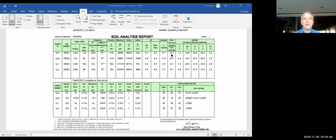Your soil is your natural resource on the farm. You need to understand your soil as a natural resource and the dynamics of that soil from a chemical point of view. Any more questions on this CEC?